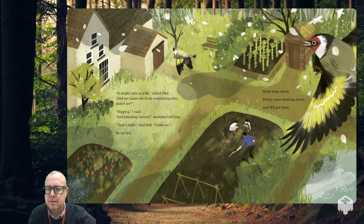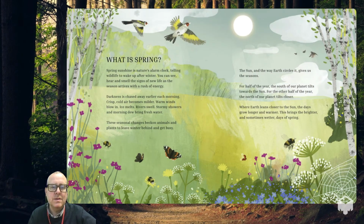So that's the story. There's one more page I want to share with you because it's just a bit more about spring. Sorry, so I'll just get out of the way. So this last page just explains what spring is.